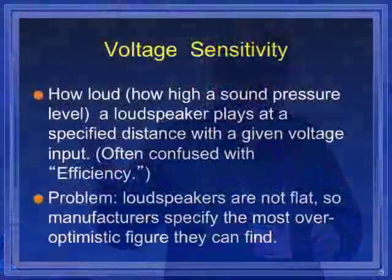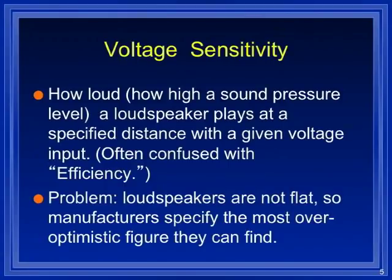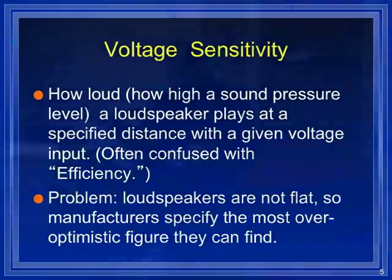So what I'm going to do now is just move on to all the individual areas, explain what they mean, and how I measure them. Okay, the first thing I always publish in my reviews is the voltage sensitivity, how loud a loudspeaker will play for a given voltage. Lots of people confuse this with efficiency, which is an acoustic power out for amplifier power in, but no one measures acoustic power in the room. We measure a sound pressure level, which is equivalent to a voltage. So I always specify what's the SPL for a given voltage, which we standardize at 2.83 volts, which is equivalent to 1 watt into 8 ohms.